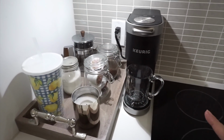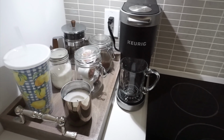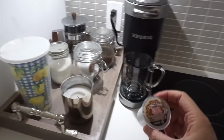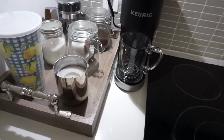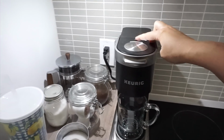I'm just gonna quickly make my coffee. So today I'm gonna do a hot coffee. I'm gonna do a Keurig coffee, and so I flip-flop back and forth between Premier Protein and hot coffee. So today we're gonna go with this one. I'm gonna go with what we have. Donut Shop, and just gonna use the Keurig for this. Super easy, one hand. Strong.